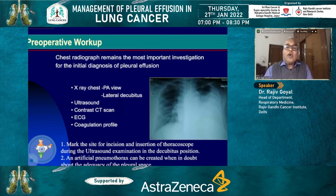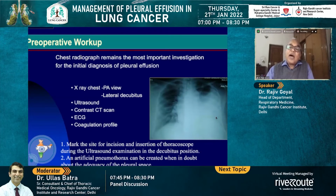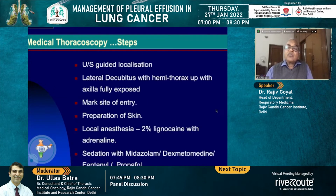Normally, if you have a patient with a chest radiograph like that, a good thing is to do an ultrasound, because an ultrasound will show you where the fluid is, and you can mark an area just above the diaphragm where you can insert your thoracoscope. So normally you do an ultrasound examination before the thoracoscopy, and then you try to put the patient in the non-dependent position with the pleural fluid up, so that you find the appropriate position for doing the thoracoscopy.